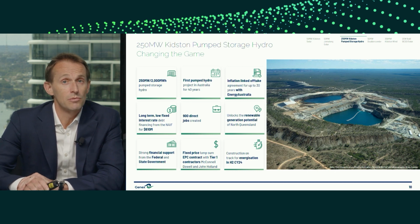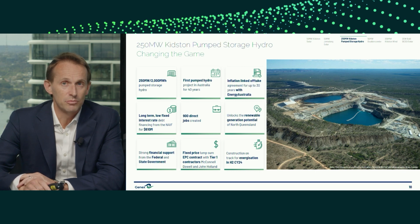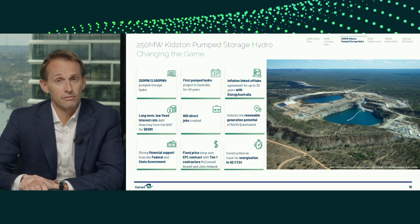It's 250 megawatts for 8 hours, or 2,000 megawatt hours, and it'll be the first pumped storage hydro in Australia in 40 years. It's got a 30-year offtake with Energy Australia for a fixed price, which means we just basically receive rental income for 30 years, highly predictable revenue stream with a high-quality counterparty. And importantly, it's under construction, 3 or 4 years, so another year and a bit to go. And that's a fixed price lump sum contract with McConnell Dowell and John Holland, so very high quality contractors, on target for energisation in the second half of 24.